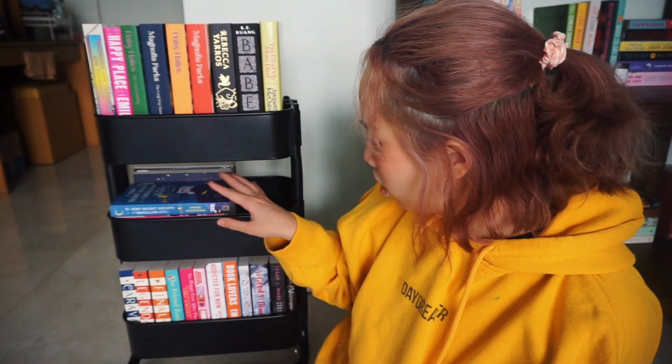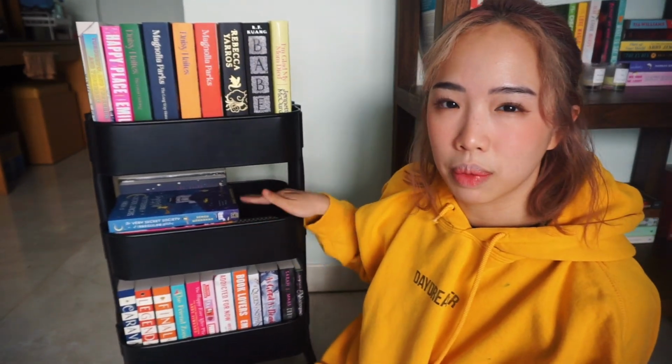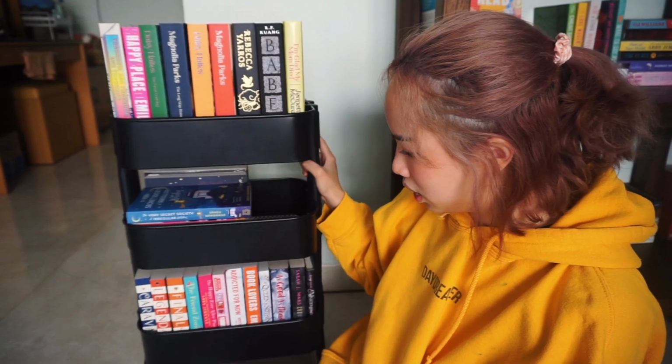It is very small, but I think it works, and I don't really want to buy another cart just because it's too tiny. Anywho, I have a jar. Well, this is actually not a jar, it's a crochet basket. I don't really like jars because they're glass and I am very clumsy.